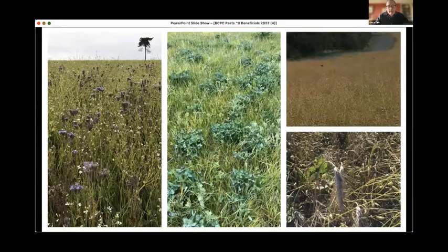We've got bumble bird mix on the left there. We've got herbal leys, which we introduced to the rotation in the middle. The top right, on the very rare occasion I get some failed oilseed rape, I plant with Phacelia. It's very quick, it's very cheap, it's very easy, and of course the bees absolutely love it. And the bottom we have some wild bird food mix, which not only attracts the birds, but it's full of insects.